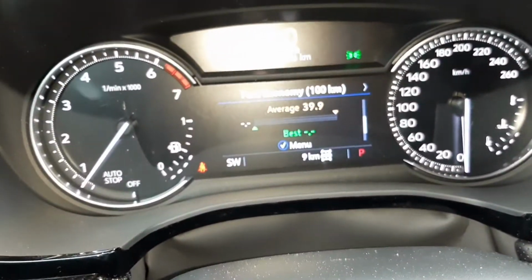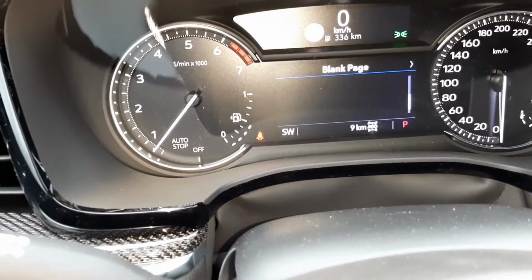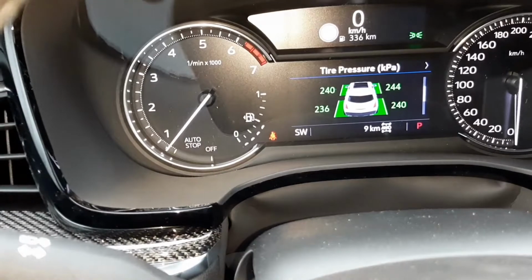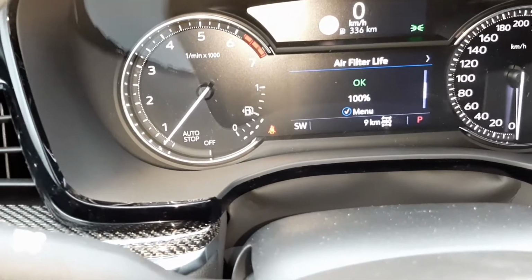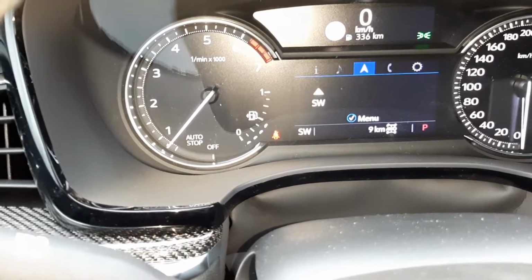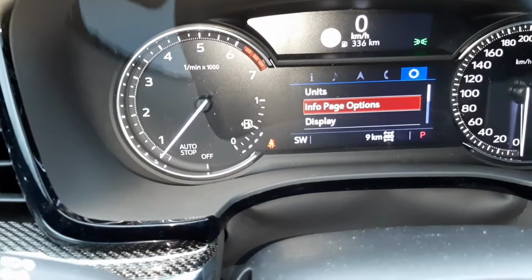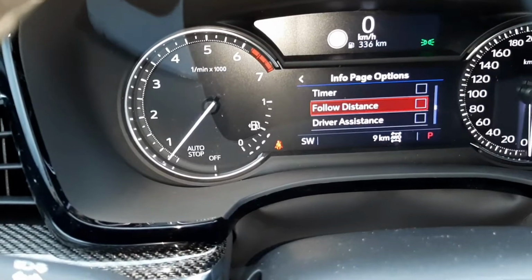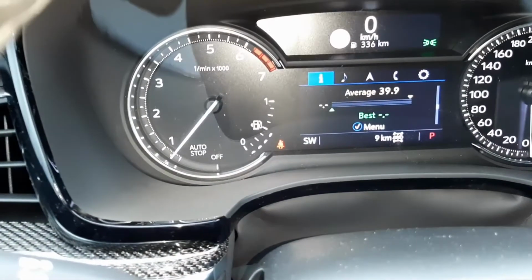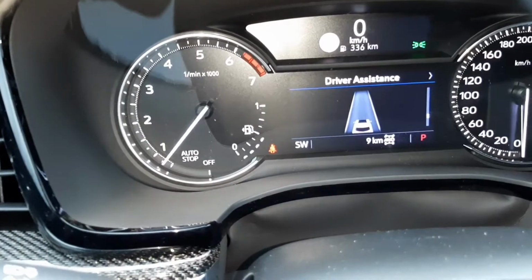Let's take a look at the information display. So when we scroll on through information, you've got your trip 1, fuel range, oil life, tire pressure, very good to know, and air filter life. Now we go to music, it'll show what you're playing, any navigation that you might have set up, and the direction that you're going. You have your phone information there. Now here you have options. This is really good here. Push information options. Now if you click following distance and driver assist, this is for your information page. Now we're going to scroll back to your information page and we'll see what that did. There we go. There's your following distance, so how many seconds you are from the next vehicle in front of you, as well as driver assist.